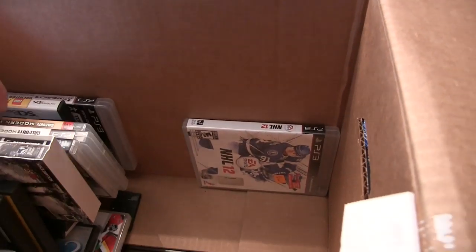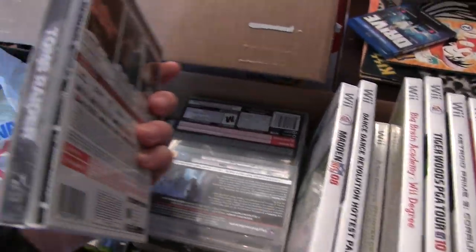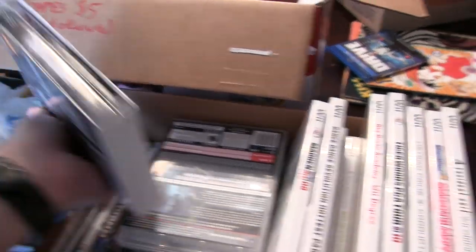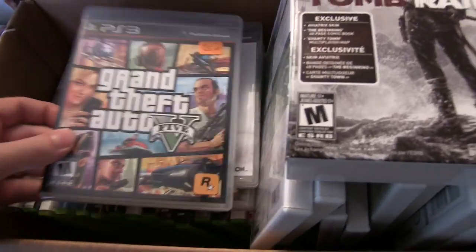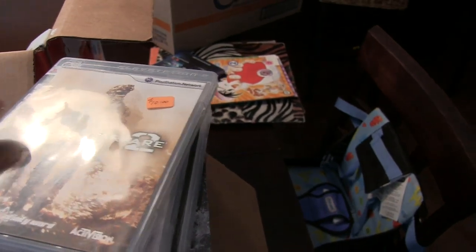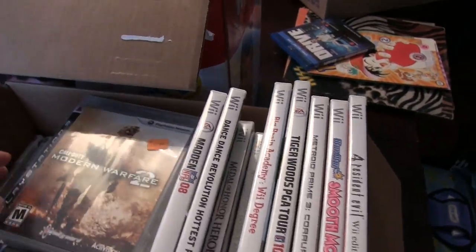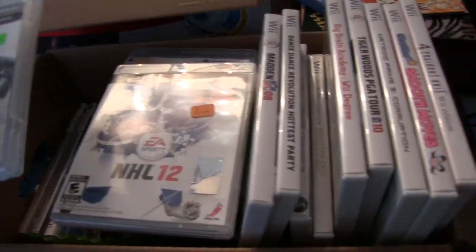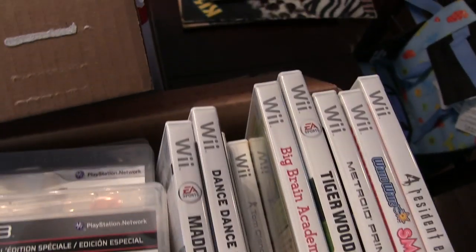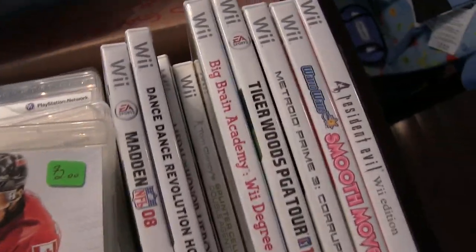And then there is some PS3 stuff. Tomb Raider, I think it's like the special edition with a little Dark Horse comic. That's kind of cool. Grand Theft Auto 5. So you had 25 on that one. Modern Warfare 3, Modern Warfare 2. We're at 36 games. Splinter Cell Blacklist, that's another good one. Relatively new game. NHL 12, NHL 09, NHL 10.